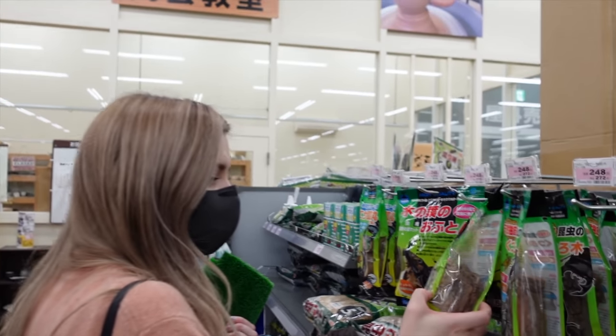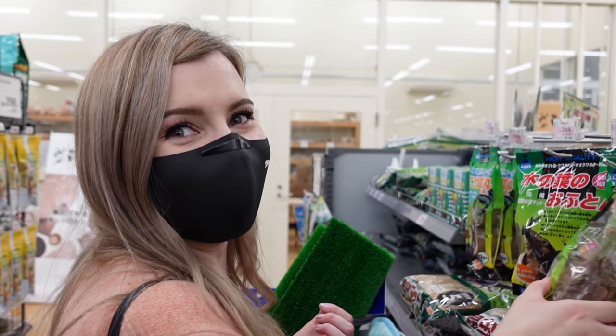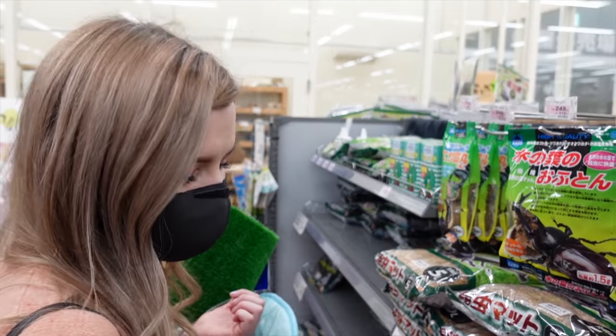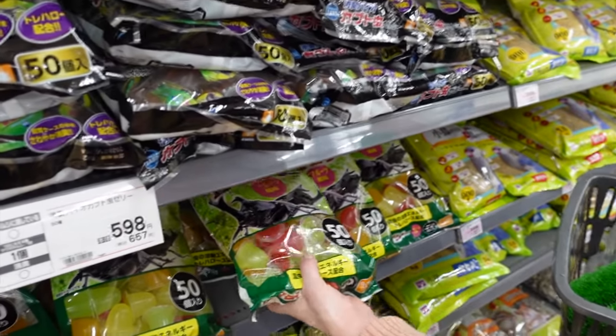This is a fancy one. It's like a tree stump. I had no idea that you like kabutomushi as much as I did. Oh, I love them so much. They're so cute. They're like little hamsters, but you can catch them in the wild. How cool is that? Oh, here they are.